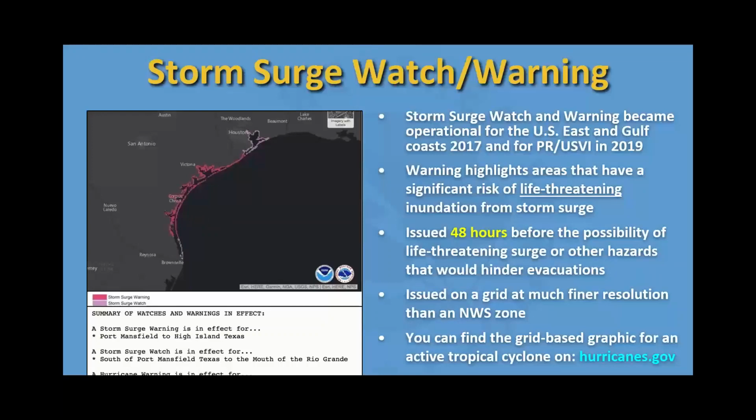Yeah, we issue a grid at a much finer resolution than the NWS zone. So even though Cameron County may show up as a zone, it's just an extreme portion, for this example, right along South Padre Island and the Ship Channel. It won't include the whole entire county, as the threat will be near the coast. Next slide, please.